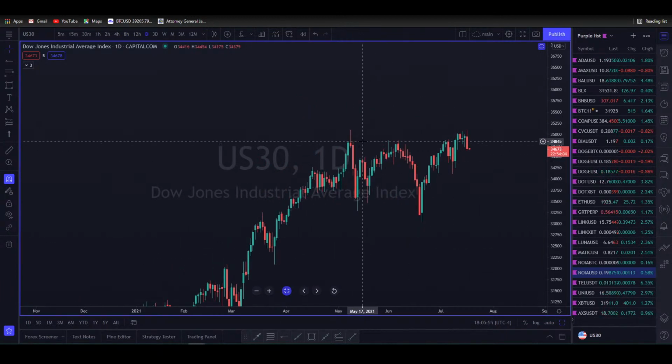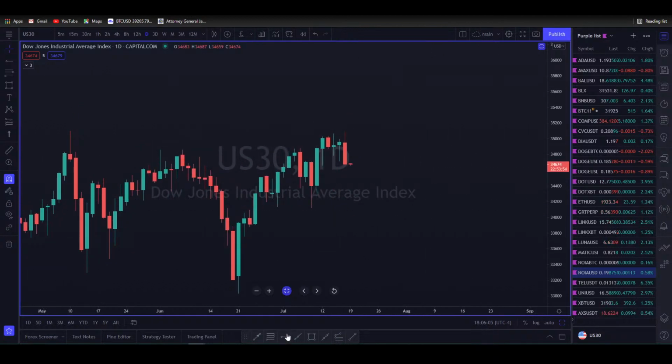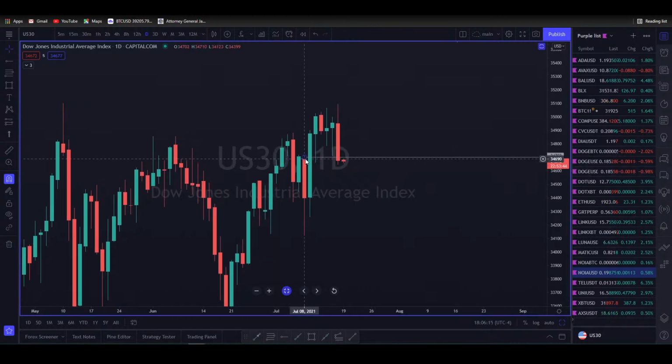So it's above resistance, but you just came right back in. So you did get a close above it and you came back in. This is just going to trade pretty much like the S&P 500 does. This is going to be the first area, but then you already got a daily closure below it. So you're not looking for longs. Next area of support's down here at 34,399.